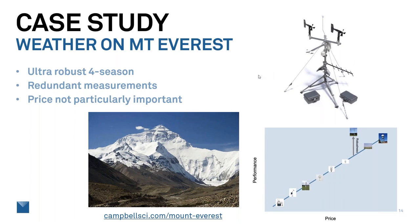But really this is not a project that was driven by price considerations. The cost of trying to go up and maintain the system dwarfs the cost of the system by probably orders of magnitude. So really neat project. I would encourage you guys to go to Campbell Scientific site and read about this. Pretty fun project, but this is a case where if you look down at the bottom right graph, the robustness of this system was the performance driver and therefore the value proposition driver.